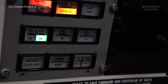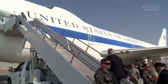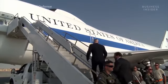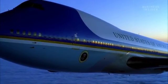The Doomsday plane's utilitarian nature is completely intentional, to keep the focus on the job at hand, preparing for the worst. But hopefully we'll never have to see the Doomsday plane at its full capacity. During peacetime, the E-4B's main job is to transport the Secretary of Defense on foreign trips, and one always follows the President and Air Force One on overseas visits.